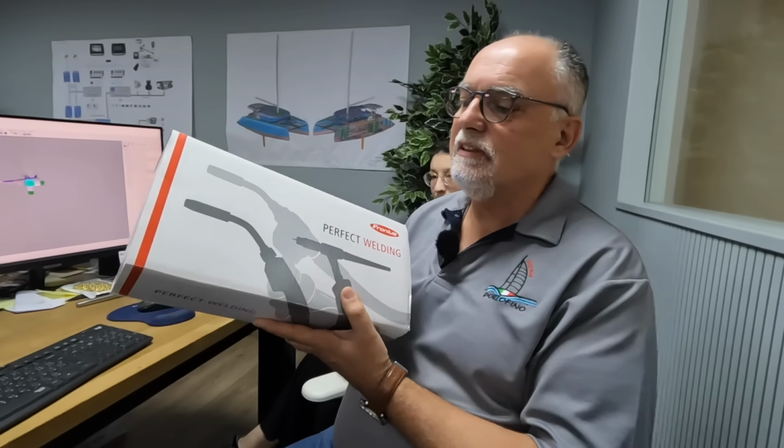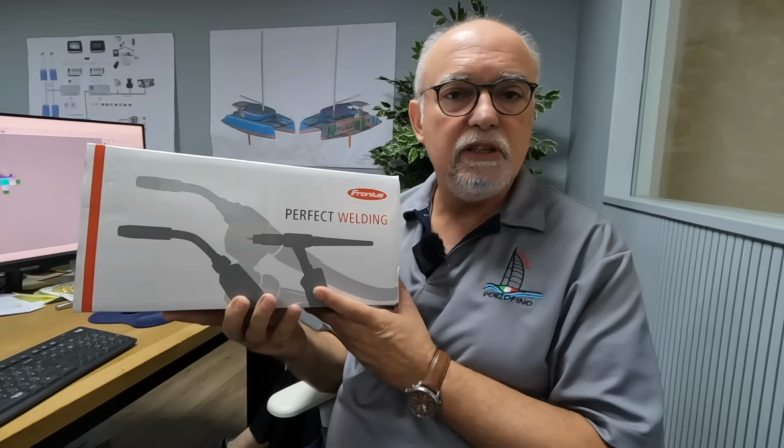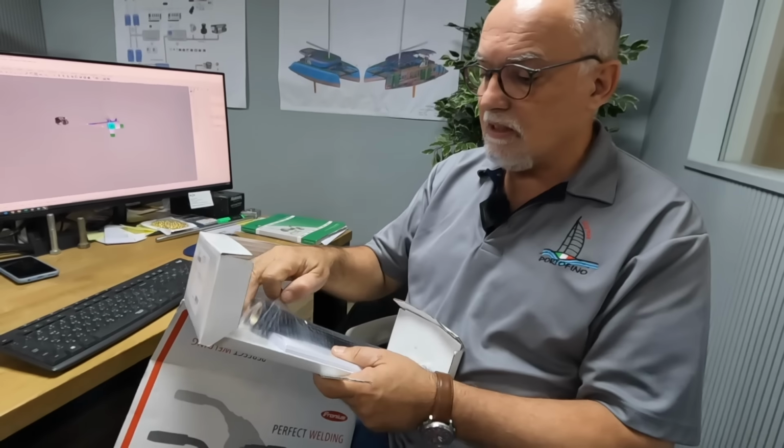Good morning, everybody, and we are here to show you a new tool that we have just got from Austria, from the factory of our welding machine, Fronius. This tool is very important for us and is really, really important for boat builders.